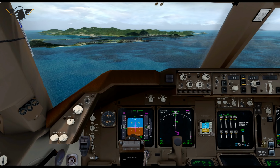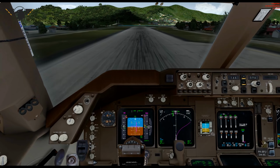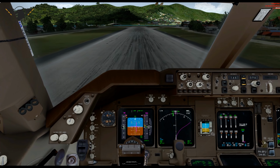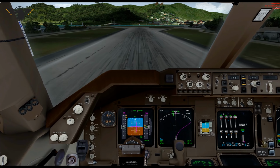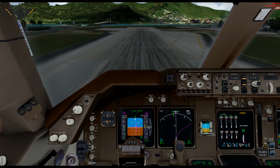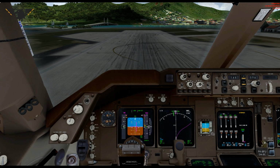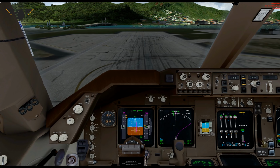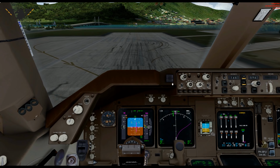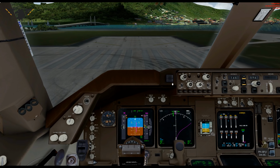There it comes. Brake's doing its thing. And welcome to St Maarten. Well, an approach. Still the reverses.